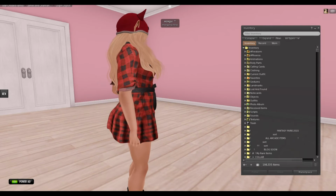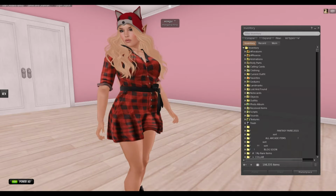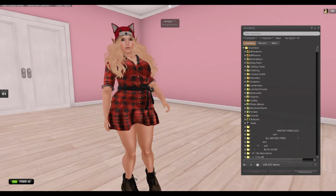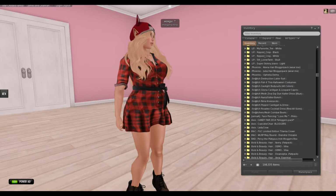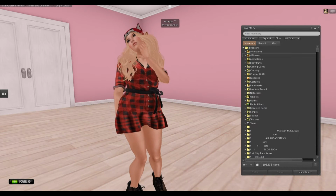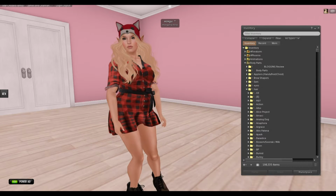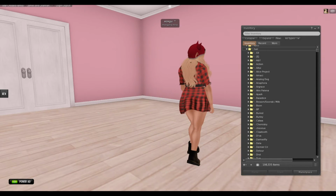This person up here is actually contacting me, asking me if I would do an inventory sorting tutorial video. Okay, well, you know what? Since you can see my inventory is mad crazy, I can actually do one folder that I did some good in. Alright? So I do subfolders.